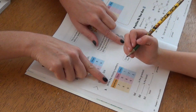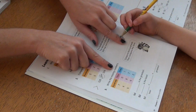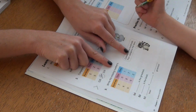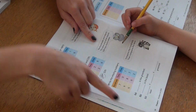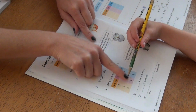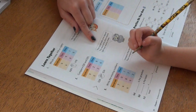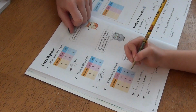All right, let's go to our next one. Write the missing numbers. It says compare the hundreds, then compare the tens. We have three numbers right here: 701, 487, 492. It says what is the greatest? What number is the greatest of those three numbers?